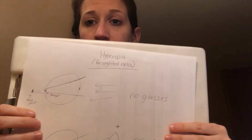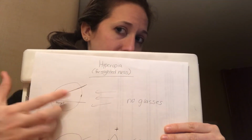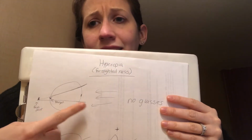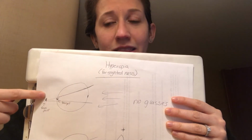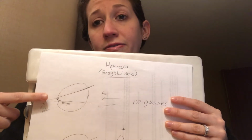Another thing you could have is somebody who is farsighted. If you're farsighted, the light comes in, still parallel. Light's coming in, we're looking at this side profile, it hits the cornea, which is the front of the eye right here. And this light doesn't get bent enough. Either it doesn't get bent enough or the eye is too short, because the light is focusing back here. So what we want to do to fix that is give them glasses.